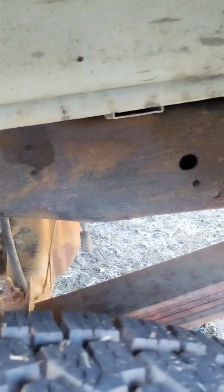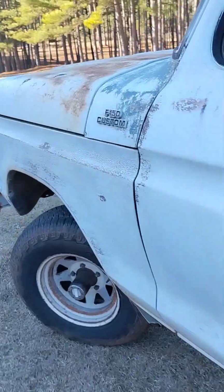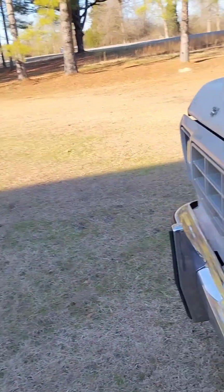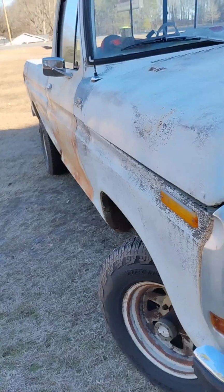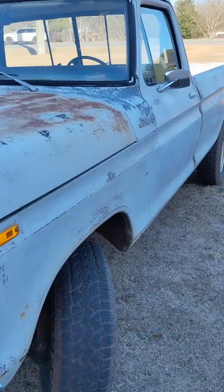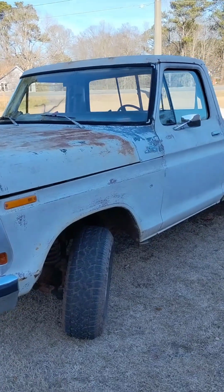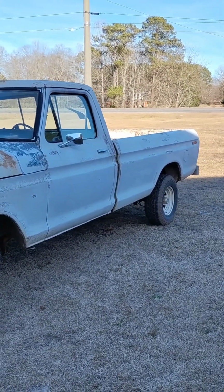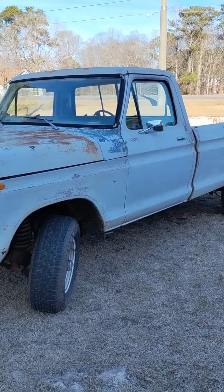It's hard to find these like this. If you find one with no rust, you're going to sure enough pay the money. But for what little bit of rust it does have, it's nothing major. And as you see real good, the truck sits up good.